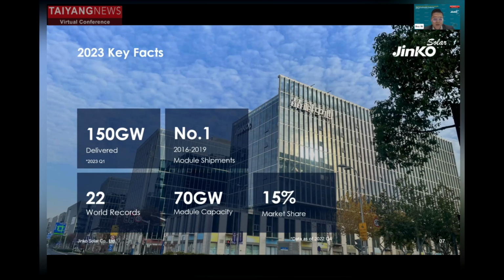Now we have 70 gigawatts of module production capacity, and it is estimated to be 90 gigawatts by the end of 2023, I think. Now our market share has reached 15%, which is only an average market share. The value is relatively higher in China, Europe, and Australia.